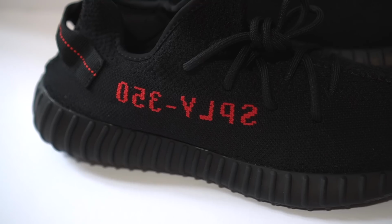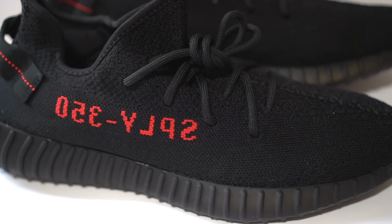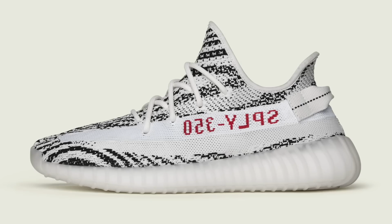Back then, if you had these on, literally everyone would be staring at your feet. People couldn't stop talking about Yeezys back then. I remember everyone arguing over what the SPLY meant. Some people said it was supply, some people said it was Saint Pablo loves you. I just couldn't get over how dope these were. These are my second favorite colorway ever of Yeezy 350s. My favorites would be the Zebras.